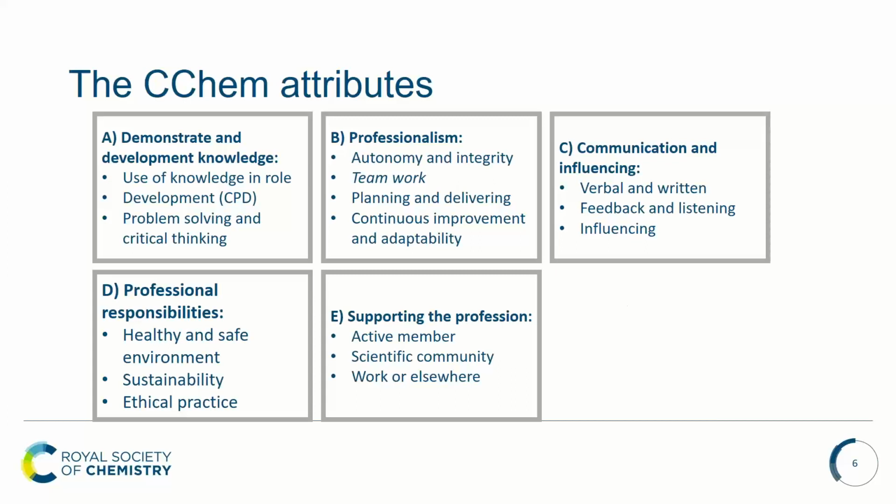So the attributes fall into 5 main families from A to E. The first one is demonstrating and developing knowledge. The second one is professionalism, so how you are within the workplace and beyond. The third group is communication and influencing. The fourth group is around those professional responsibilities that you have to adhere to, both inside the work environment and outside. And then the last group is around supporting the profession.